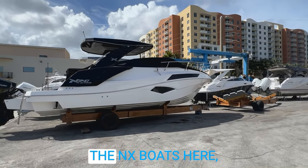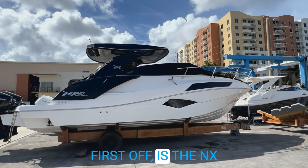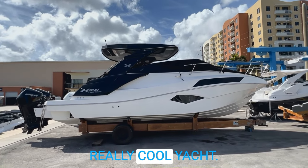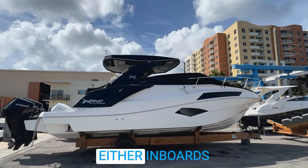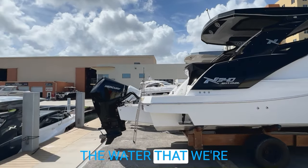Now, looking at the NX boats here, you'll see there's a variety of them. First off, we're going to feature the NX340 Sport Coupe. This is a really cool yacht, and it has a really unique design, with a nice performance hull. It's available with either inboards or outboards, and we've got a couple of these in the water that we're going to show you.